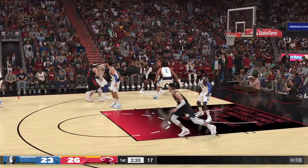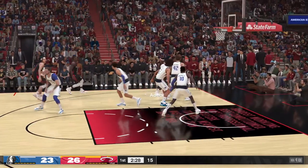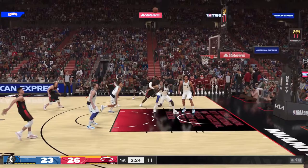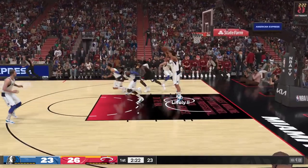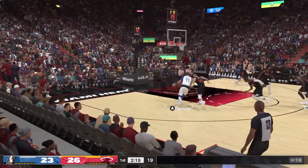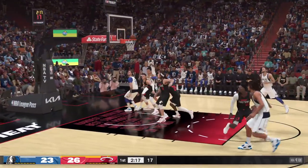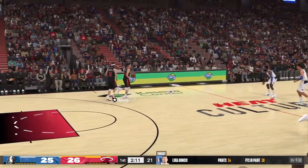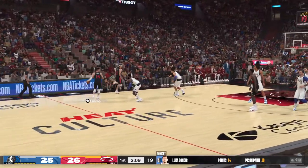And it's Adebayo in the corner. Outside, Hero. Fires for three. It's rebounded by Dallas. Doncic left side. And it goes down, 2 points. Now just a 1 point Heat lead. I mean, the number of points they've scored in the paint already here is eye-opening.